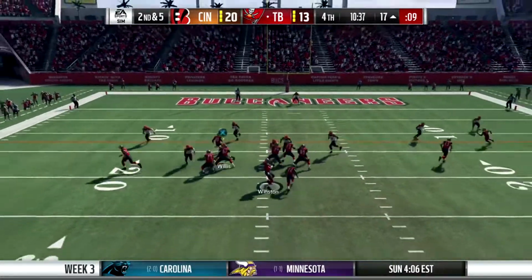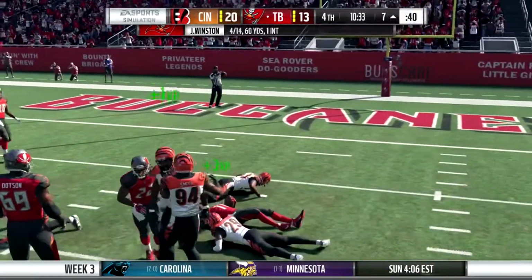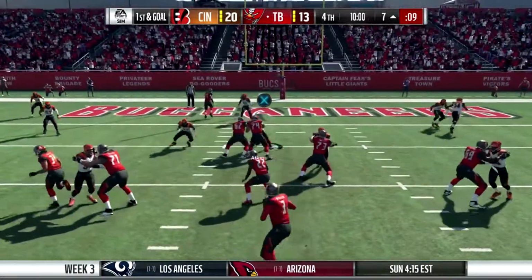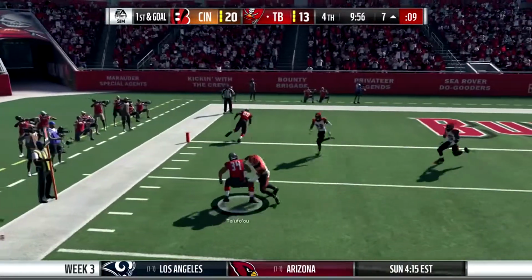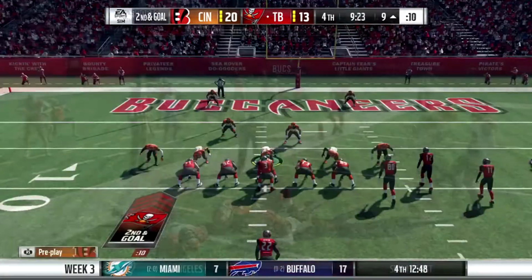Howard with his first catch of the day. The second five, quick throw over to Jackson, and we're in a groove. Or actually, the Bucs are in a groove with Winston. Going to be a play action, looking to pull into a tie on the outside, and Tayfalo is going to put the ball on the ground, but he will recover.